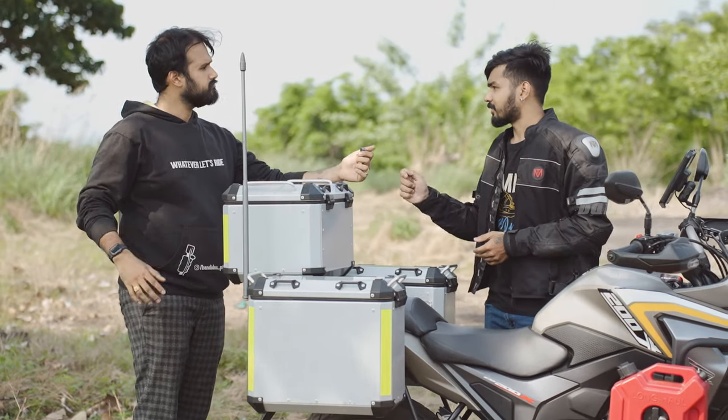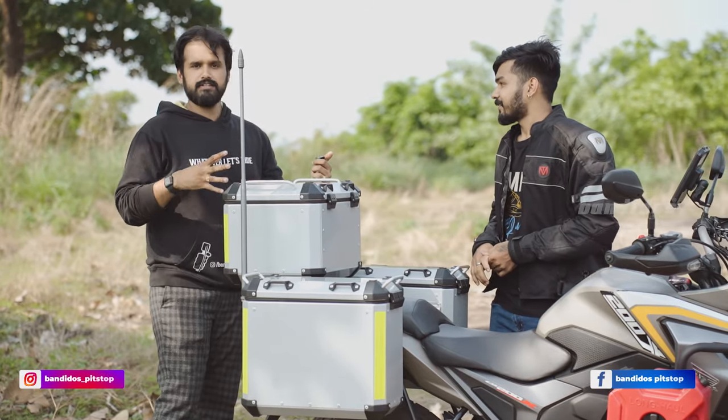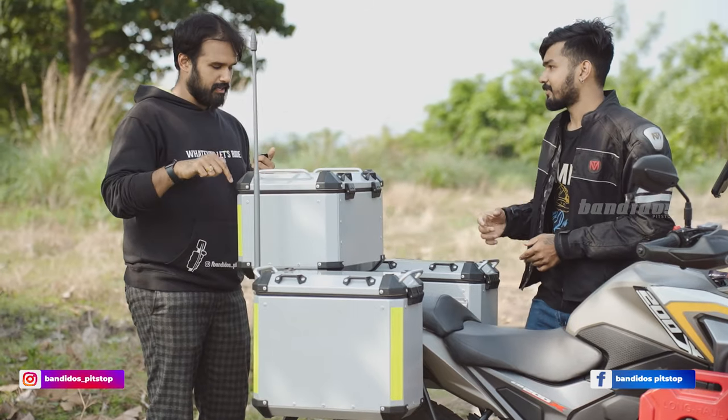See, just with a single lock. Yeah, only a single lock is there. Correct. So one key for everything. And it gets the job done very well also. Very well. So you have right now kept your helmet inside. We'll check that out.